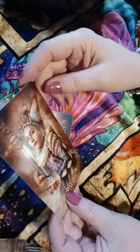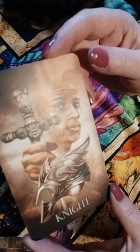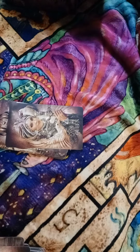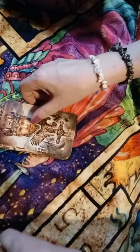The Page of Swords. I love the color in this deck. The muted tone makes the colors pop in a very different way from the full color version, which is absolutely gorgeous as well. I feel like there's a more intuitive connection to the imagery in this deck because of the muted tone, for me. And just for me, I don't mean that that's going to be true for everybody. Most people I would assume would be more attracted to the full color version, but somehow I feel like I can connect more deeply with this version.